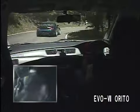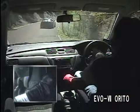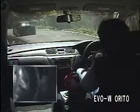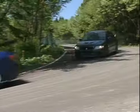Think he's ticked off, Dori Dori there. I'll get away in the infield. It's become a serious mano-a-mano contest. Tsuchiya's S2000 leading into the hairpin. Can the high-tech four-wheel drive catch him?